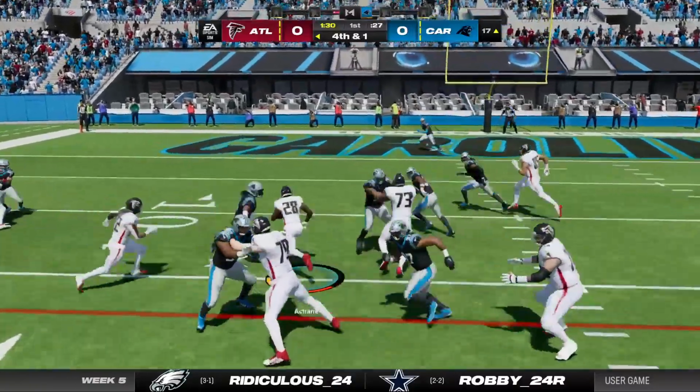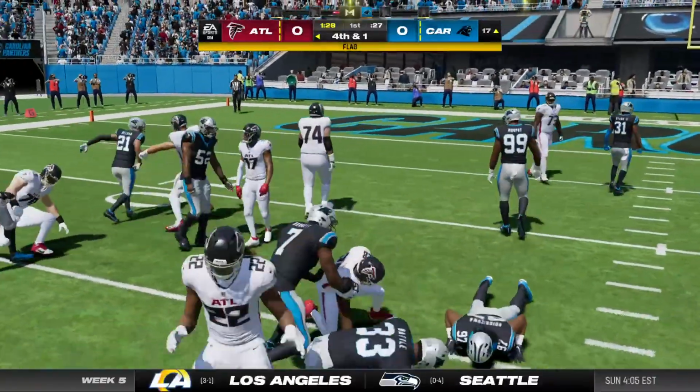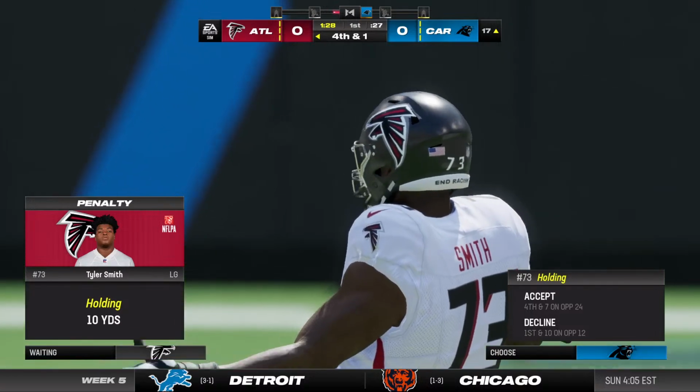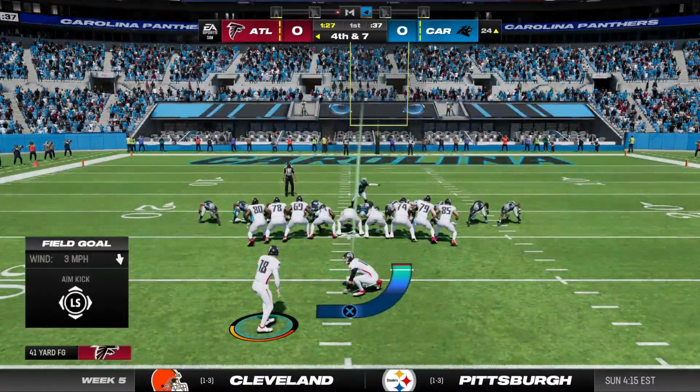They'll try and run for it. And he will have the first down before he's tackled at the 12. Holding, offense. So that time they got the left guard with a hold.